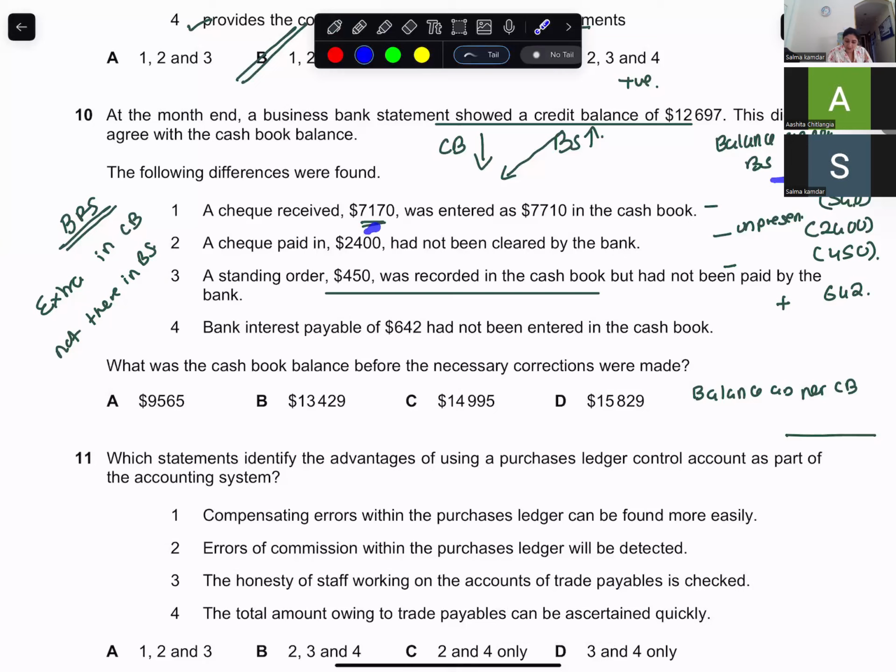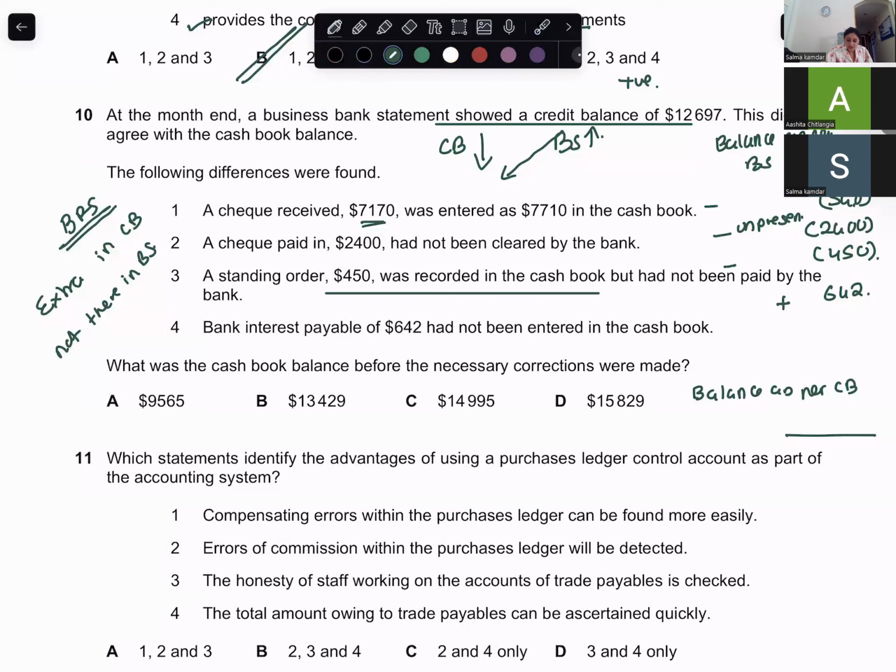Check of 7170 was entered as 7710 in the cash book. So you've entered extra in the cash book. So you will remove this. 7710 minus 7170, 540. Now for this sum, you have paid in check 2,400. So you have to add back, right? Cash book was less and bank statement was more. So you have paid in check but not cleared. So you have to subtract only.